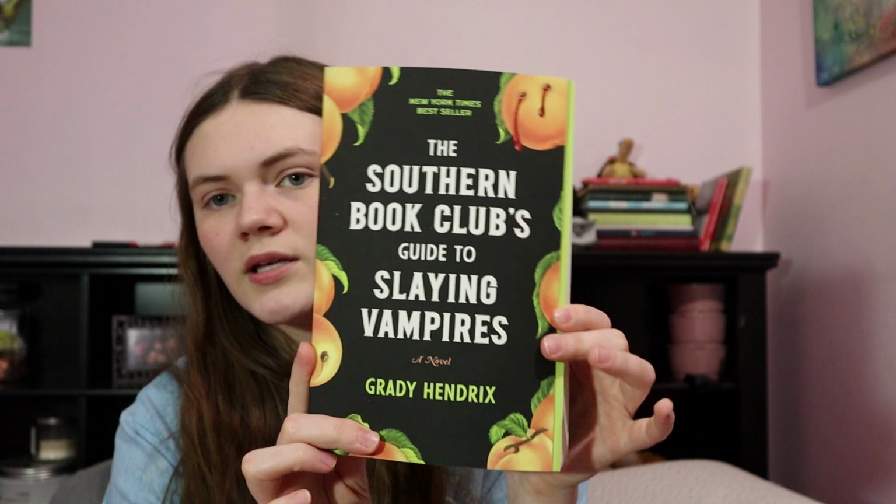Next, I ended up getting The Southern Book Club's Guide to Slaying Vampires by Grady Hendrix. This cover is stunning. That's one of the reasons I got this. And I literally have no idea what it's about. I've seen it around for so many years and I've just been like, I just need to get to it. I finally just need to hopefully get into it and also rave about the book just like everyone else is.